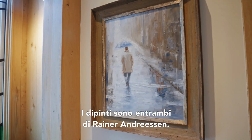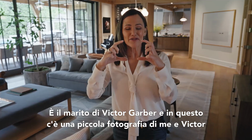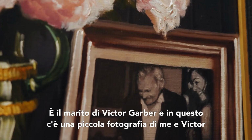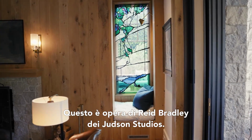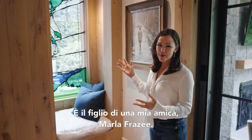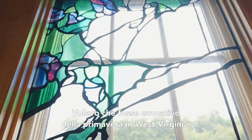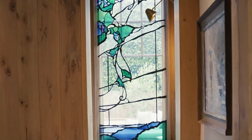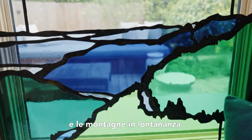The paintings are both by Rainer Andreessen, Victor Garber's husband, and in that one, there's a little photograph of Victor and me painted into the painting, so it's extra special, dear to me. This is by Reed Bradley at Judson Studios. He is the son of a friend of mine, Marla Frazee. She's my favorite children's book author. I wanted it to be evocative of spring in West Virginia. And you see the morning glories coming down and a little bit of the mountains in the distance.